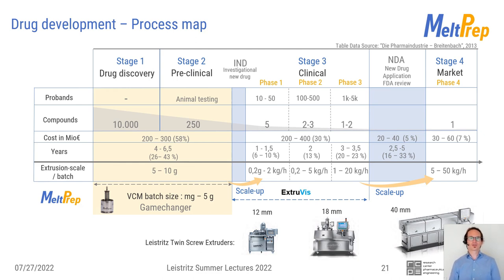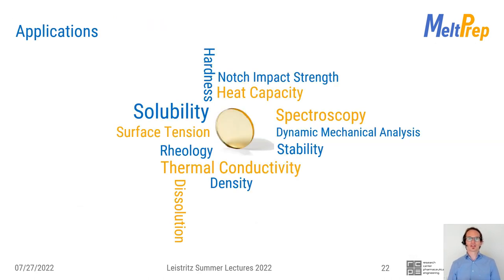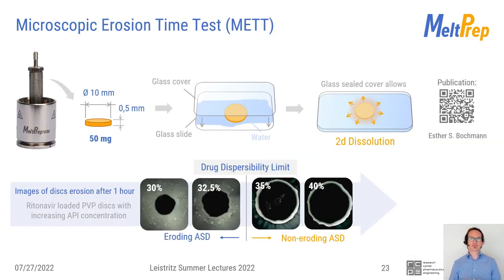It usually starts with a 12 millimeter twin screw extruder and then moves up to 18, 27, 40, or maybe even 50 as the demand grows. Let's move on to some case studies. I would like to start with a case study that has been developed by EPWI in Germany.